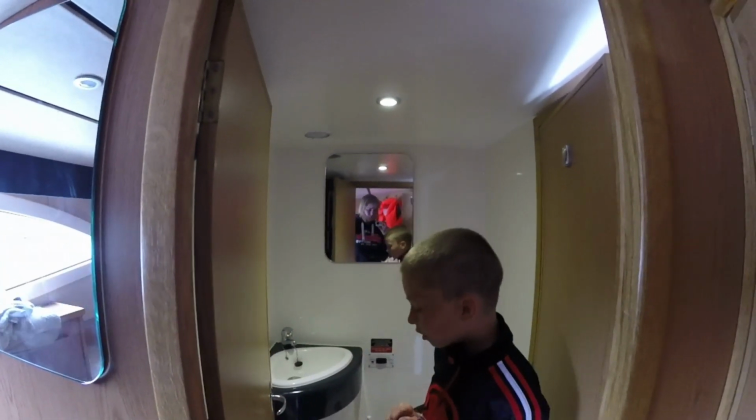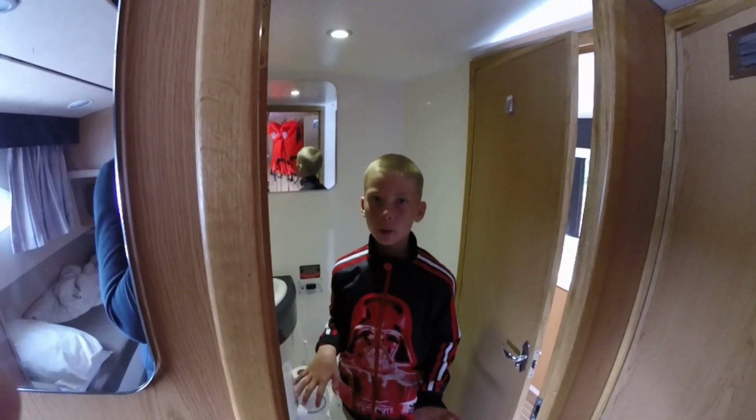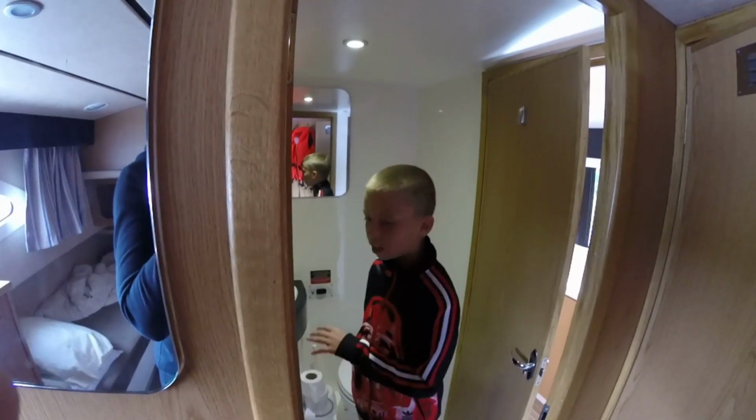Hot and cold water, but you need to try not to use much water because, well, let's just say the water goes really quickly when you're flushing the toilet load. So here we have a galley kitchen space, a little microwave here. Got all your settings you probably will need.